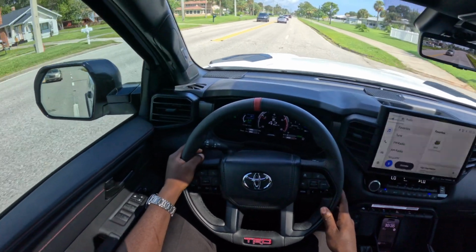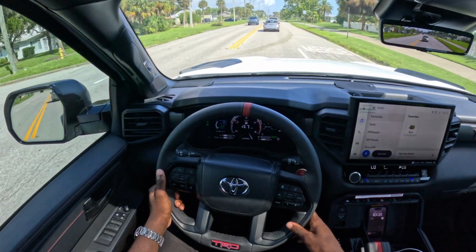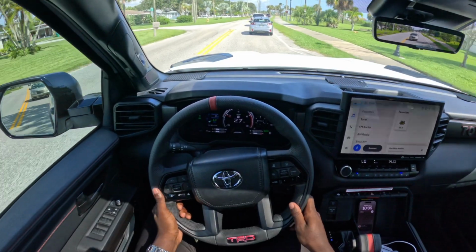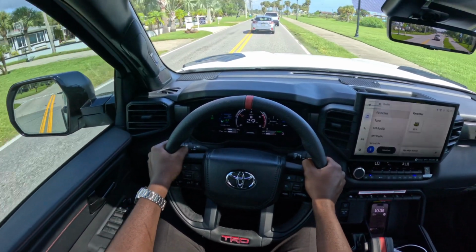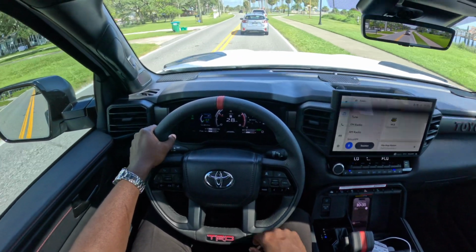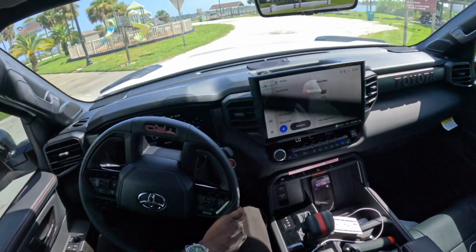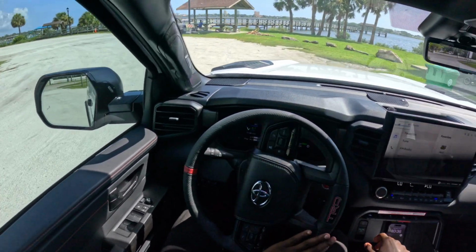Right lane. Steering wheel is big and bulky. Really like the TRD script in it. We're gonna turn into this area right here, do a quick turning radius test, and then we get it going. You can feel every movement when it hits.